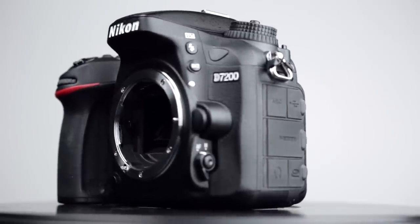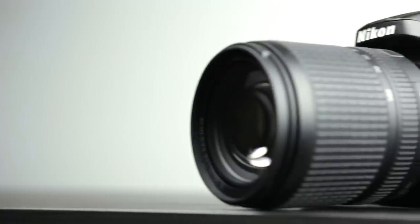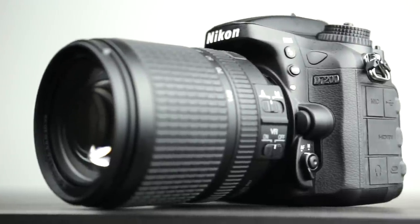Now both of these are mid-level DSLRs and they offer a lot of great features both when it comes to shooting stills and videos. We're going to be basically taking a look at the overall specifications and capabilities, then go through a side-by-side head-to-head comparison between the image quality, the low light capabilities, and the video quality as well. So if you're debating upon which camera is right for you, stay tuned and let's find out.